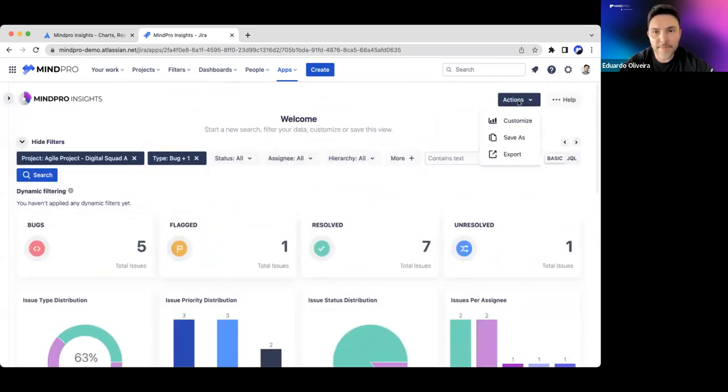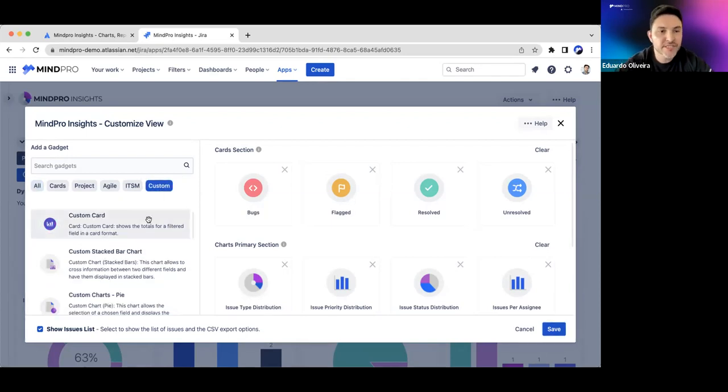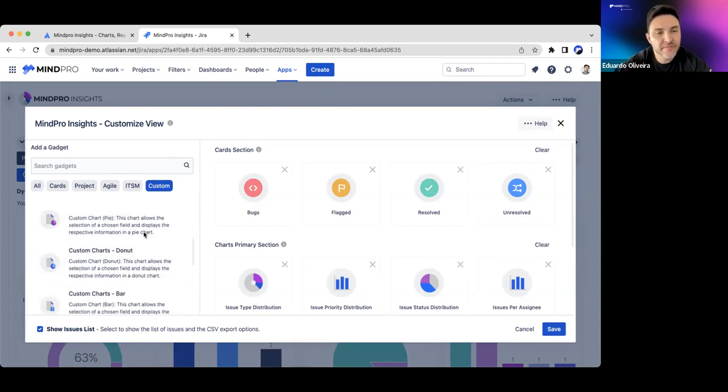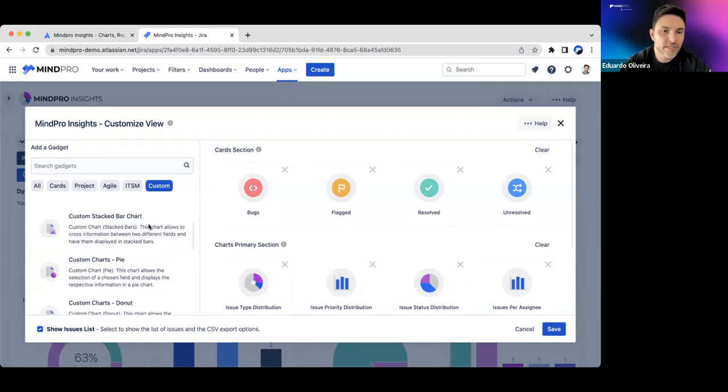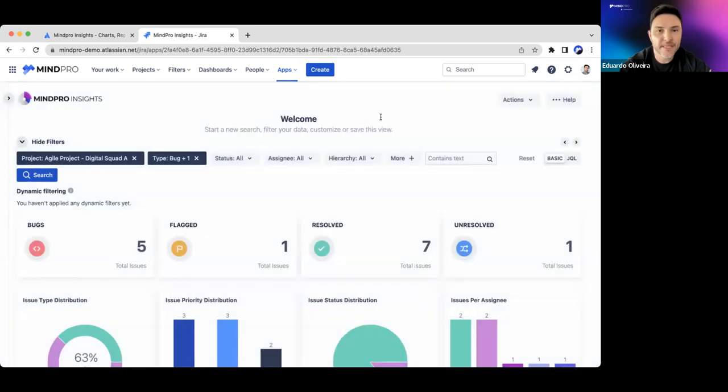So basically, we have two different types of gadgets right here. We have the predefined gadgets, which are these ones, the essential gadgets for Agile, ITSM, and business teams. And also, of course, we have the custom gadgets where you can further refine your data, selecting the specific fields or other different settings for your gadgets.